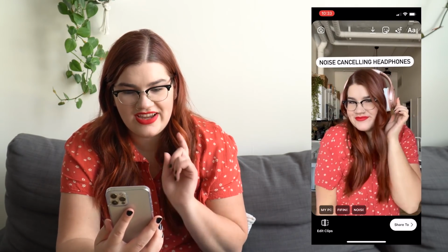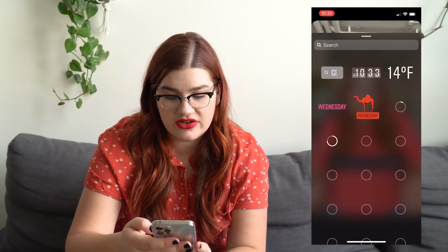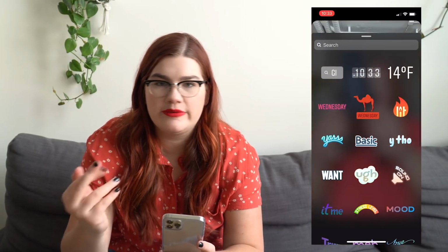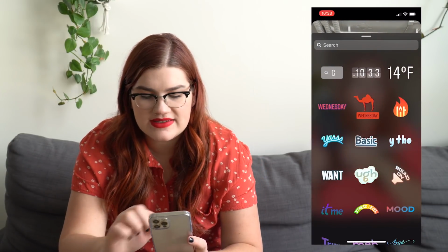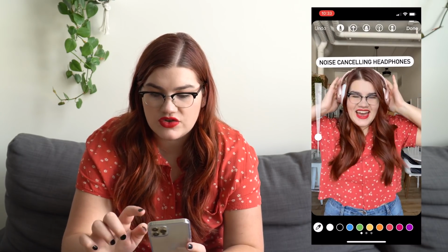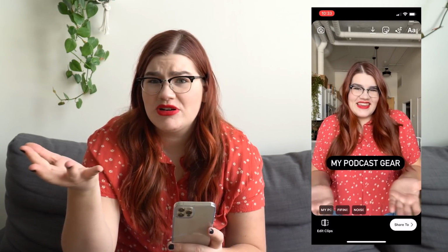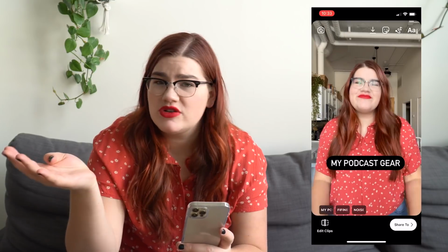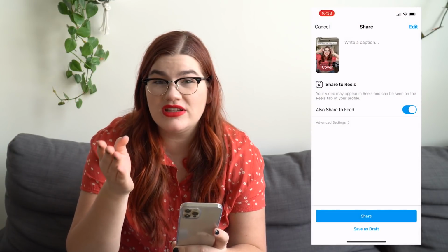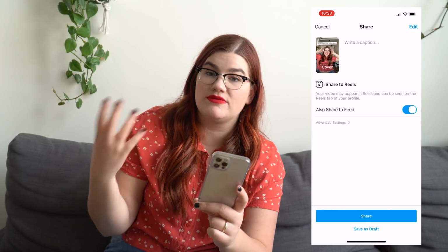All right, awesome. So the same way you can with text, you can add stickers, like any of these that you would normally see on Instagram stories. It's a little bit more limited though, because there's no interactive ones. You can add GIFs, you can add the time, whatever. You can draw on it too, but that is gonna be permanent. You can't time the drawing. And that's pretty much everything that you can add onto a reel. For the most part, you'll probably just add text. When you're done, you can press share. And then what I normally do is I just save it as a draft, and then it's gonna be in my drafts for when I want to post it later.